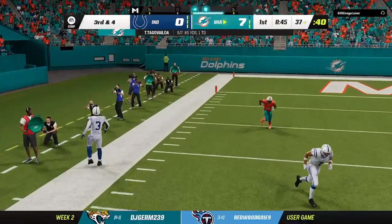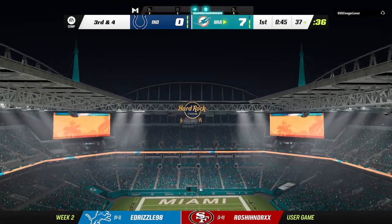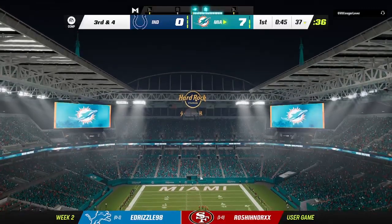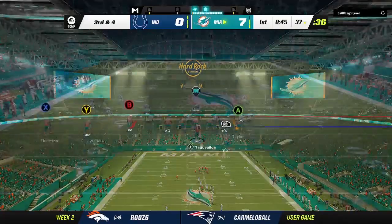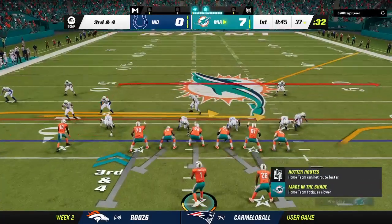Now a deep ball there on 2nd down, but it'll wind up incomplete. Love the idea, love the concept, but you got to leave a little room on the sideline so he can fade into it when he makes the catch. That was thrown too close to it for the receiver to make a play.